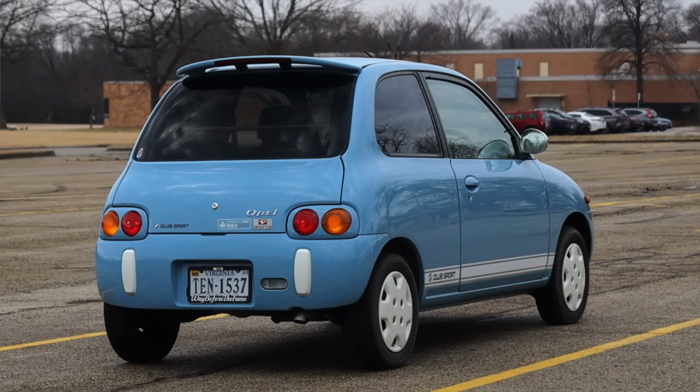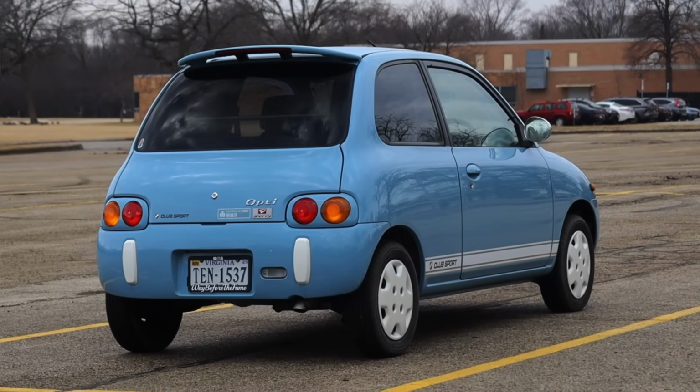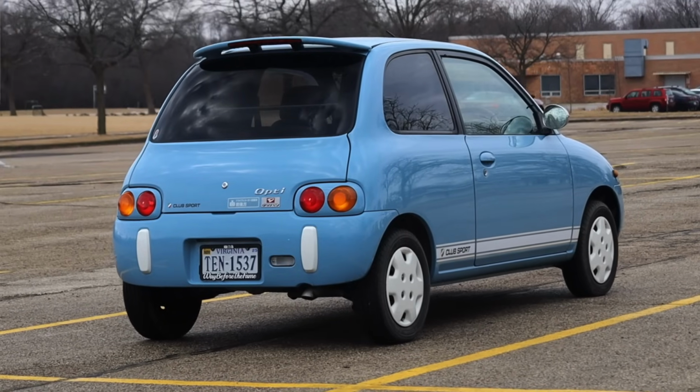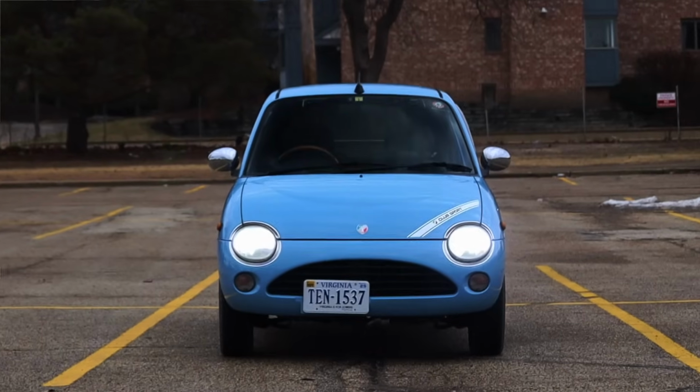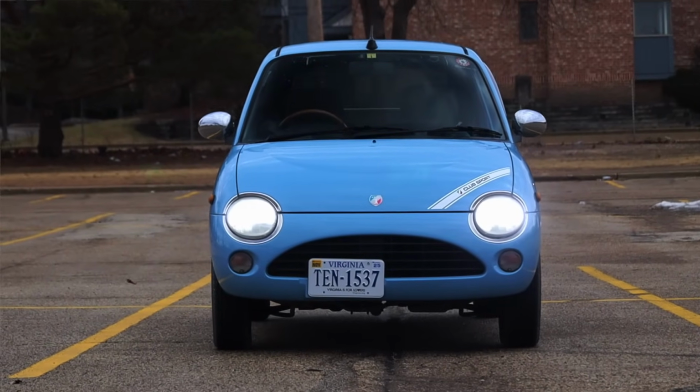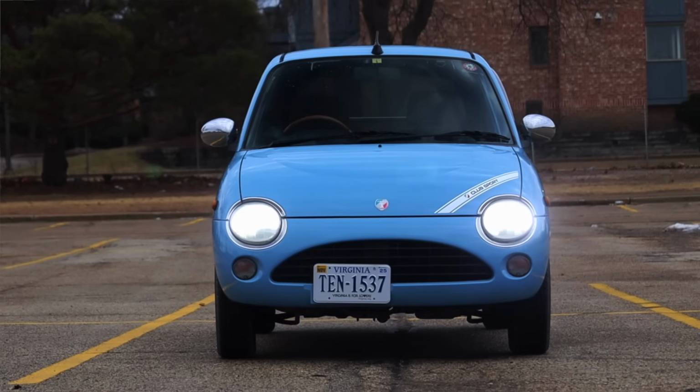Now, I am super excited to be driving this little Opti for two reasons. First of all, it's just so cute. This might be the most adorable little car I've driven in quite some time. But the second reason is the fact that this car is super rare.